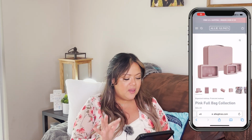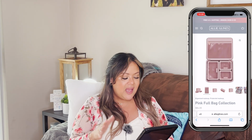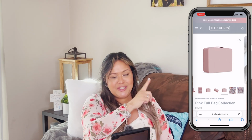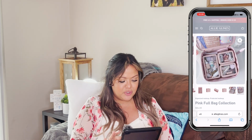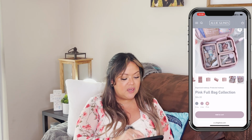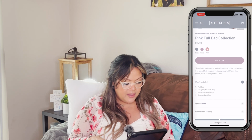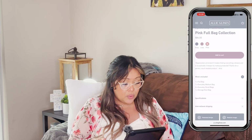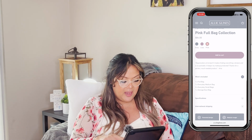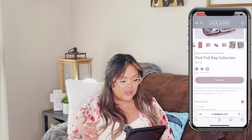I'm looking here on the iPad to see details and whatnot. The pink full bag collection comes with 4 pieces, and this one is not the small one, this one is the big one. I'll insert some slides here as I'm looking. Let's see what's included. This includes 1 full bag, 1 everyday medium bag, 2 everyday small bags, and 1 storage dust bag. And I'll put all details of prices and colors.